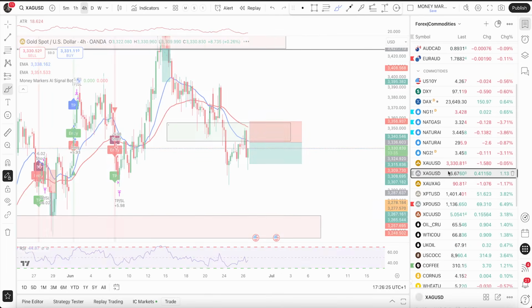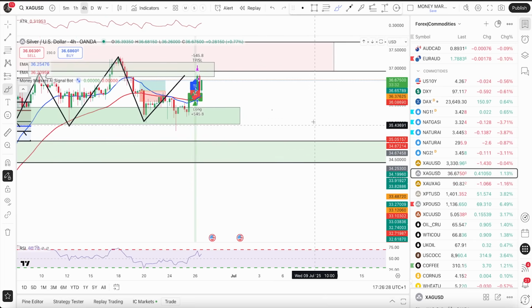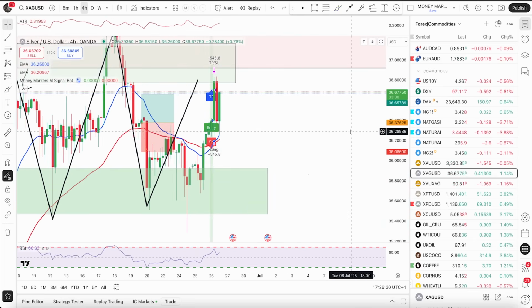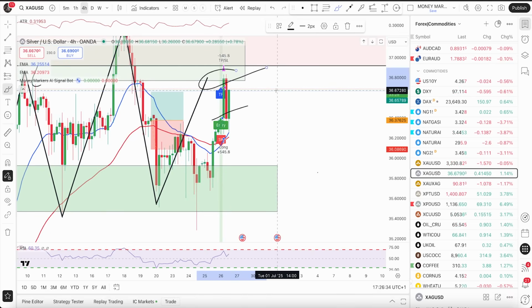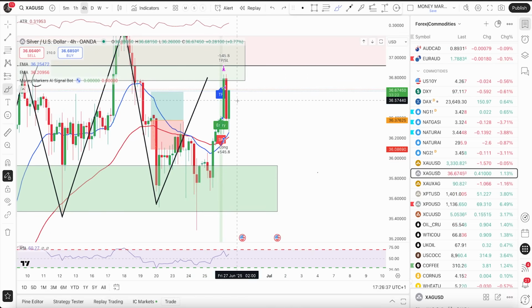Now here on silver, what an amazing move we have got. Now talking about my bot, it has given a buy signal right here, my AI bot, and that hit the take profit as well. Again, that is a totally different strategy if you're using my AI bot.